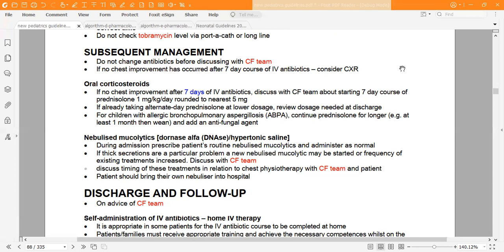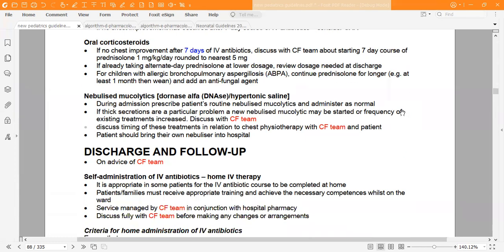Right, patient should bring their own nebulizer into hospital, so no sharing of equipment at all, as you have to apply the infection control measures all the time. So every single child has to bring his own inhalers, his own spacer, his own nebulizer with him. No sharing of equipment in the cystic fibrosis clinic, even oxygen mask should be replaced all the time.